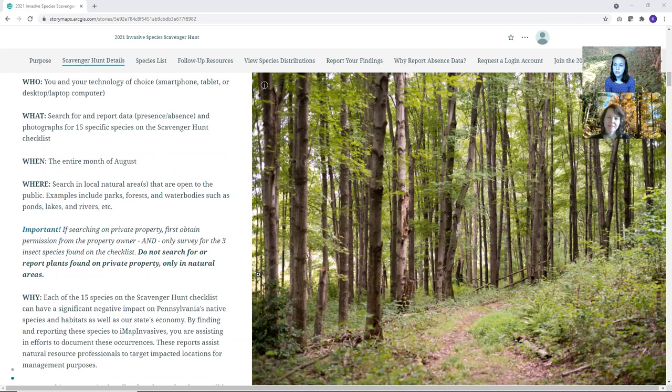And I would recommend only surveying for the insect species on private property. The reason why I'm not recommending looking and reporting any of the invasive plants that might be on private property is if, for example, someone has a burning bush planted in their yard, ultimately that is not something that we want reported in IMAP because the ultimate goal of IMAP is to be able to manage the species that are being reported. And we're not going to be managing species that are found in someone's backyard, essentially. And so I would just recommend, again, if you're going to be on private property, only searching for those insect species and also making sure that you're obtaining permission to be there and to report information.